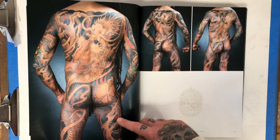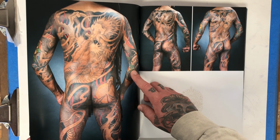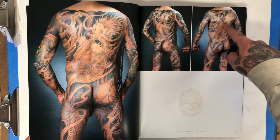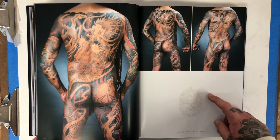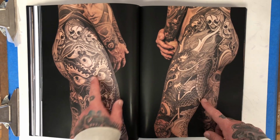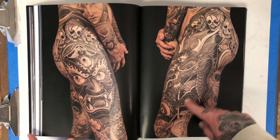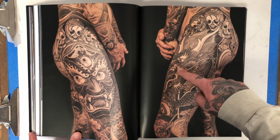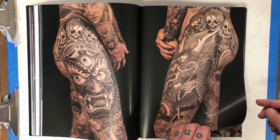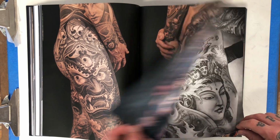Oh, here's that guy's back with the yellow peonies. Super cool. Love the movement around the back and the hip here. That's so cool. Really awesome. Some cool stuff again. Great legs, cool detail. Seen a lot of people, shout out to a bunch of people in New York, I've seen rip this scale pattern, which is just ripped from that style of dragon. But still.